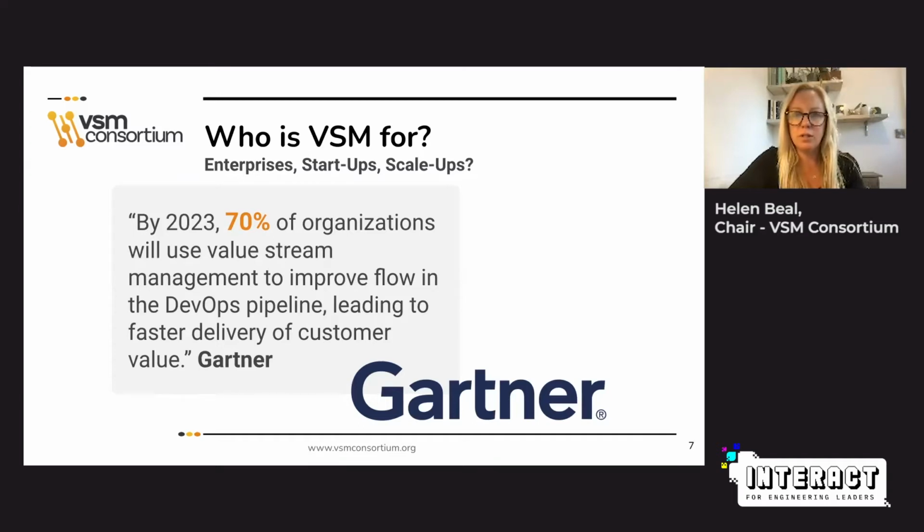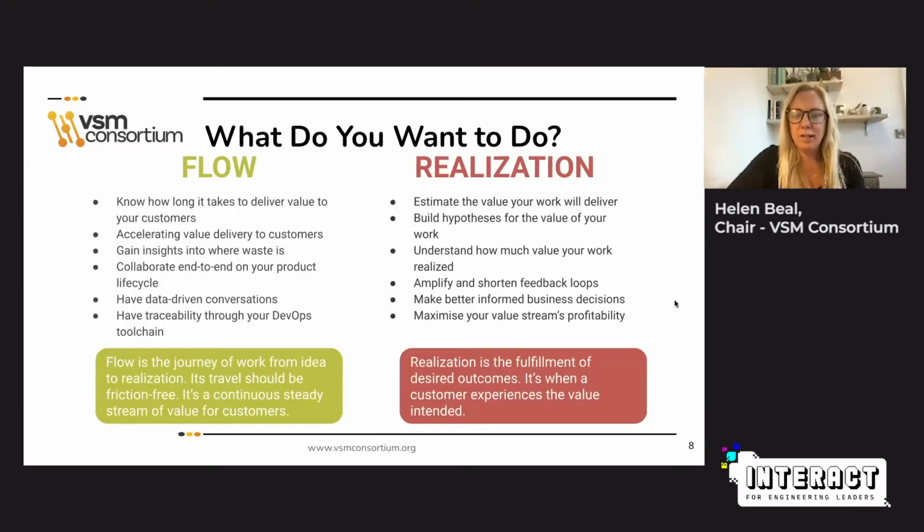Or is it for the newer type of organisations that have perhaps launched with smaller, more multifunctional, autonomous teams already practising agile, born on the web? Well, let's think about what you want to do, first of all, as a business, and then that will probably answer this question. So that duality I talked about earlier, flow and realization.